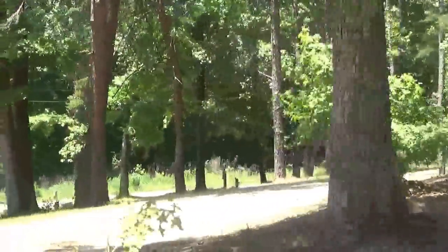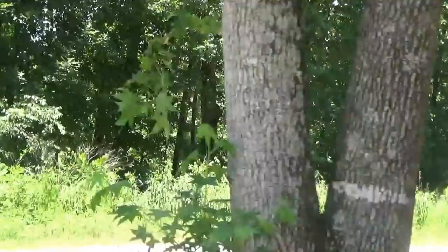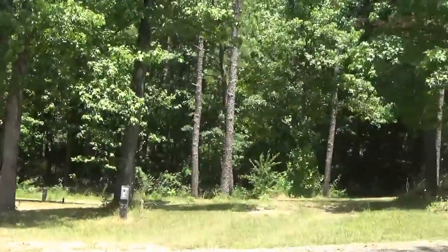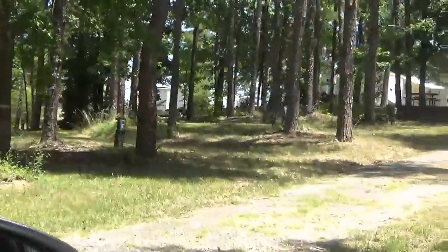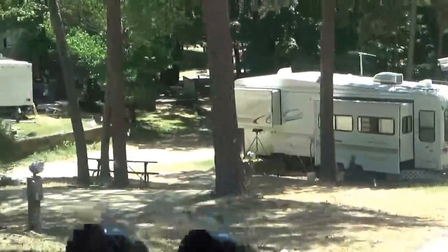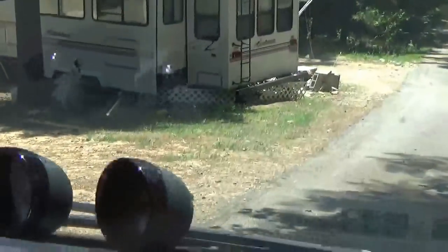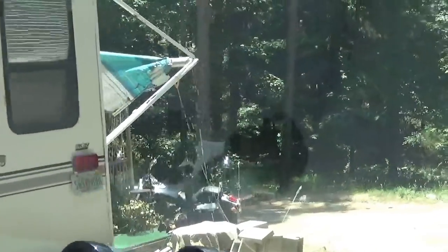Real short there, wow. Not much going on back here. I don't think you wanted to go this way. Nothing's going on back here. These are little sites. Oh my God. Oh Lord. I guess you're better off staying in the A section where we're at. Mm-hmm. Well, they've been there a while.